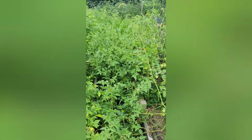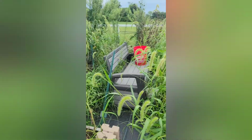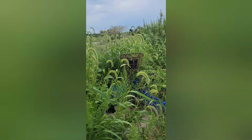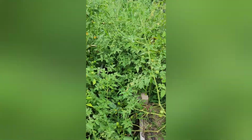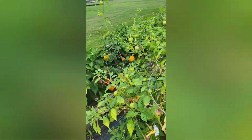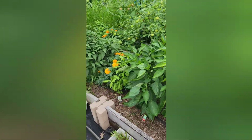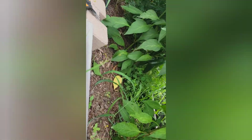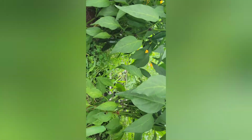The tomatoes and the tomatillos have merged. And the grass. See, this is what happens when you get really busy for 3 weeks and can't come out here. The grass has taken over everywhere. And everybody's gone rogue. But this is why I keep my peppers in a raised bed, because then I can get down and look under here and see everybody.